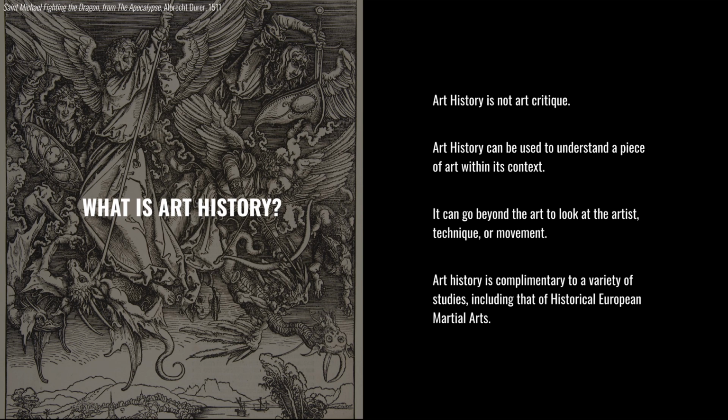This is done by analyzing things such as the artist, the techniques used to create the piece of art, or other impacts such as cultural, social, or political movements of the time that would have influenced the art and the artist. As a study, art history is very complementary to other studies, as we will soon see, such as the study of historical European martial arts, as well as the study of codicology.